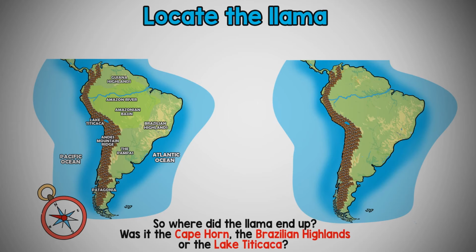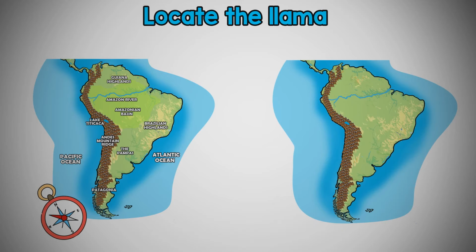So where did the llama end up? Was it Cape Horn, the Brazilian Highlands, or Lake Titicaca? Nice job, it was Lake Titicaca.